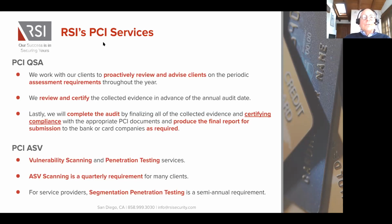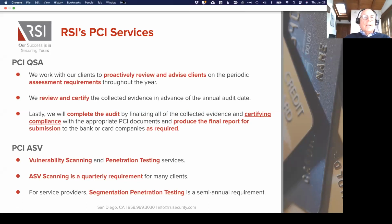It becomes a less stressful, almost routine process by which we complete the audit and finalize the collected evidence, certifying compliance with the appropriate PCI documents, whether you have a complete ROC or SAQ D or whatever flavor of SAQ you may be part of. And then we can go ahead and produce the final report for submission to the bank or card companies as your company is required.